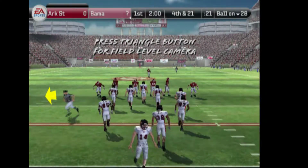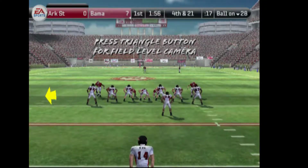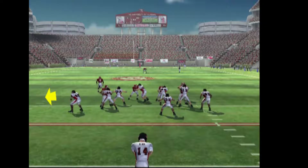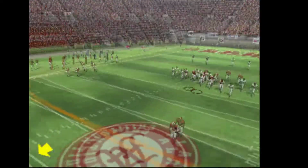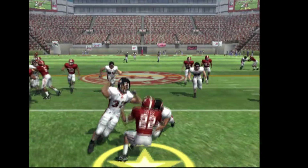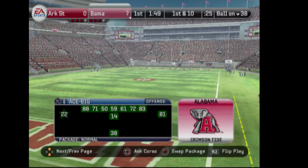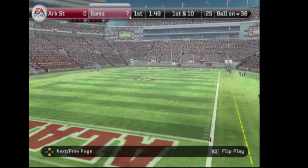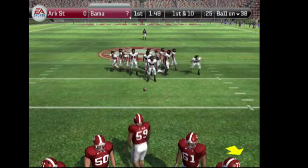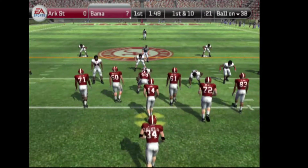Arkansas State lining up the punt. Number 14 is waiting for the snap. He gets it away. Number 22 takes it to 36. Nowhere to go there. Nowhere is right. He's lucky he got any yards on that return. Great job of getting downfield and making the tackle by the coverage team.